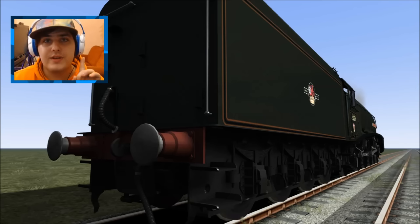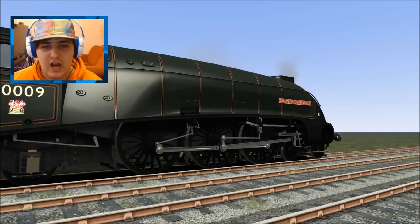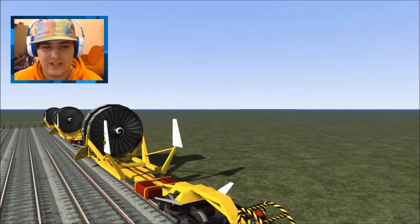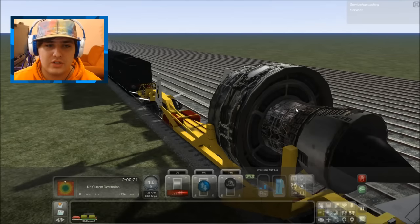Right, this time we're going to do exactly the same thing again with the Union of South Africa, one of my favourite A4s, with three jet trains. I have no idea if this is going to make it even faster or slower, but it's worth a try. Oh, we just derailed, didn't we?